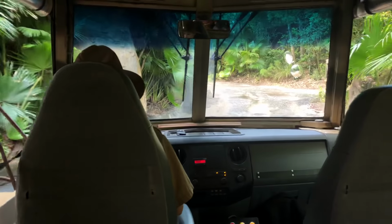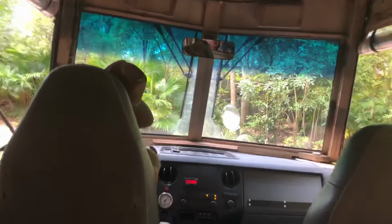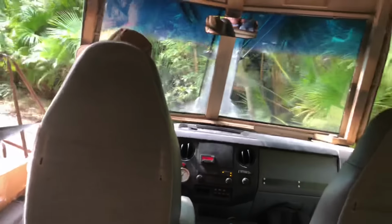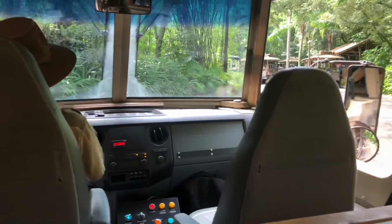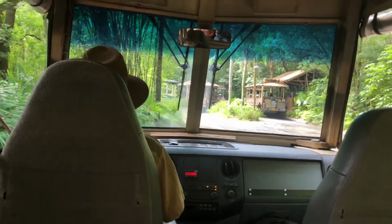If you all are looking for some more fun ways to see animals, I do recommend checking out Gorilla Falls Exploration Trail. This is a walking trail. You can see gorillas, monkeys, zebras, meerkats, and hippos. And if I have any wilderness explorers on my truck, the name of this truck is Simba 1. Once again, Simba 1 is the name of my truck for the Wilderness Explorers.